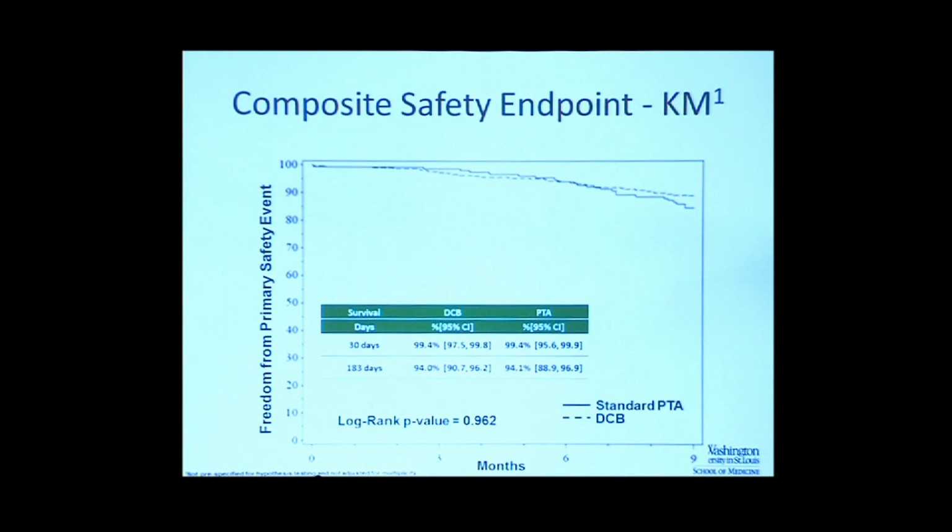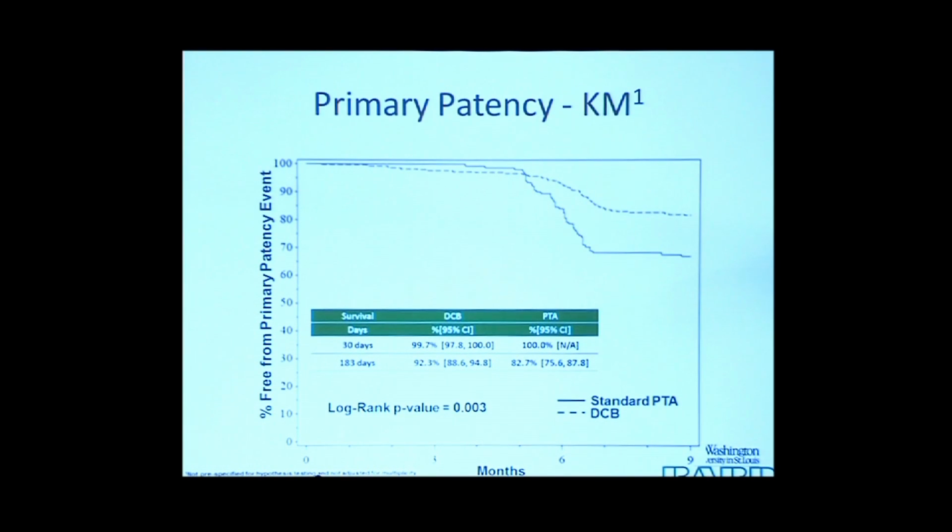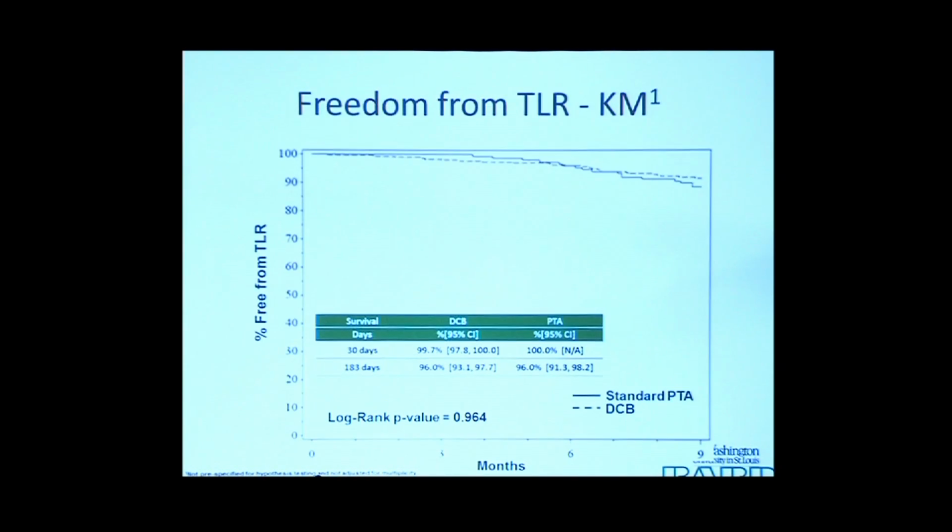Safety endpoints were similar between the test and plain balloon angioplasty arms out to 6 months. They did see an advantage by Kaplan-Meier in patency. It pulls a little further on, but this has to do with when the study visits are conducted, as well as when the lines start to separate out.